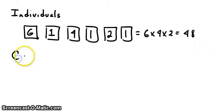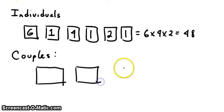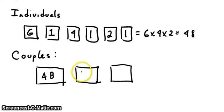Okay. We can also fill the seats as couples. So in this way, we're just going to basically look at blocks of 2 seats. So let's say we fill the seat with a couple. Call this couple AB. Let's say this couple DC sits here, and let's say this couple EF sits there.